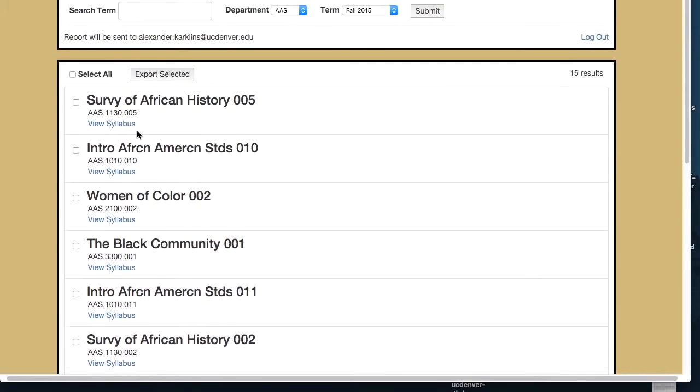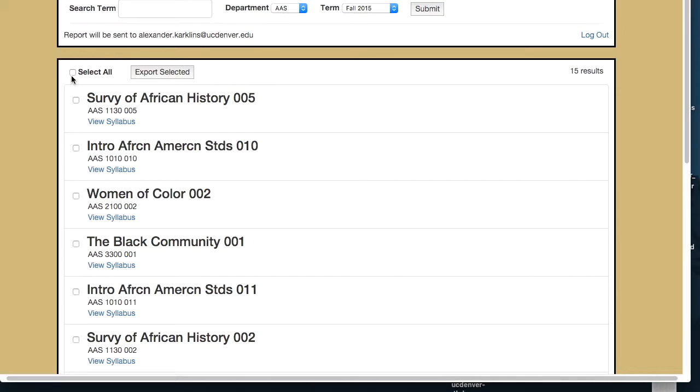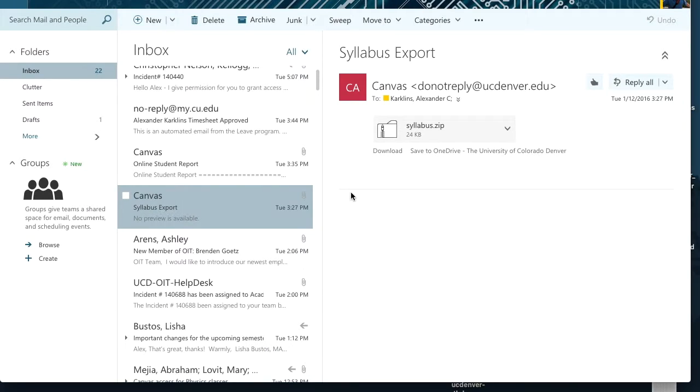And it gives you a preview of the syllabus, and then you can export those syllabi in HTML format. If you choose to export them, it sends a zip file to your email address. For example, I've got it here in my mail. There's a zip file, and it has several HTML files in there. If you've used the syllabus tool in your Canvas course, there's a copy of that. So it's good from an administrative, accreditation standpoint to query those courses and pull the syllabi without giving access to everything in your Canvas course.